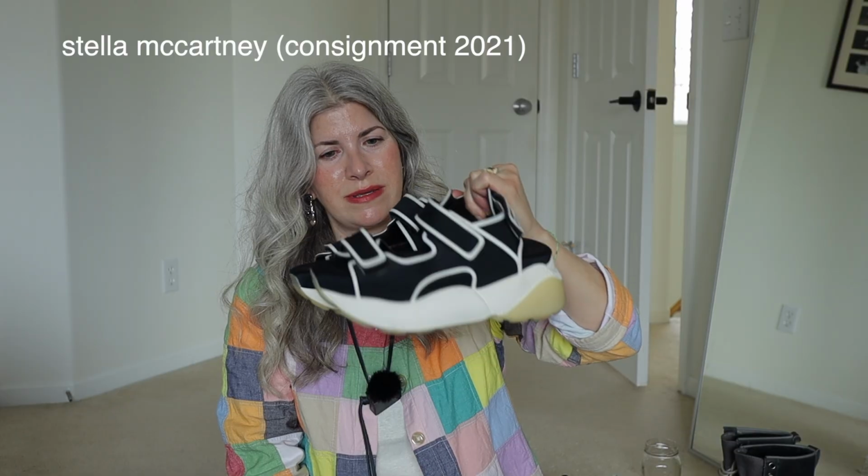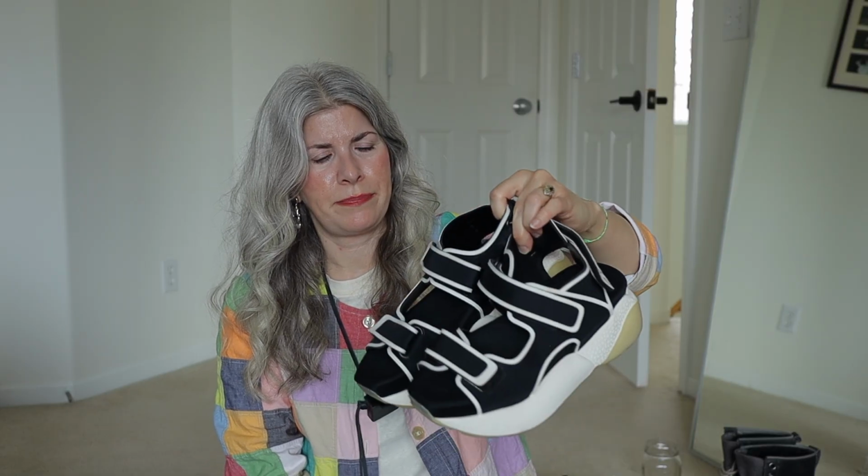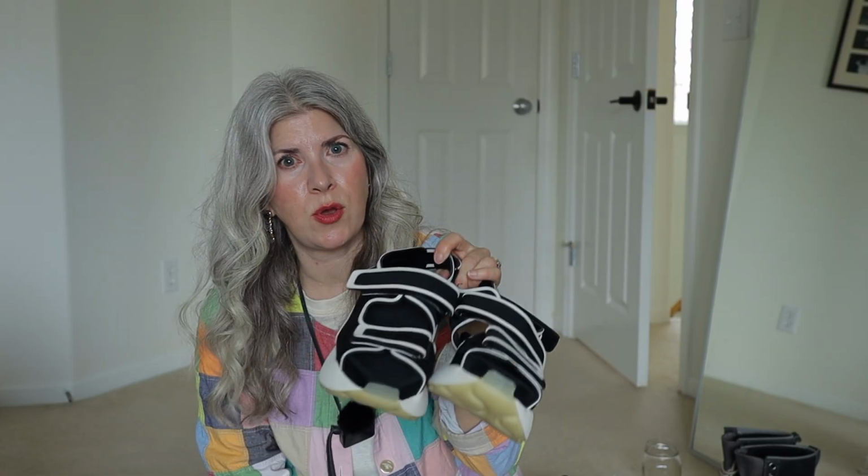So the next pair of shoes I'm getting rid of are these very chunky sandals. I got these secondhand a few years ago, and I have rarely worn them. I think they're really cool, but they're almost too cool. Like they're just too out there. They're super high, super chunky, and I just know that this is not my style. So I'm going to get rid of them.